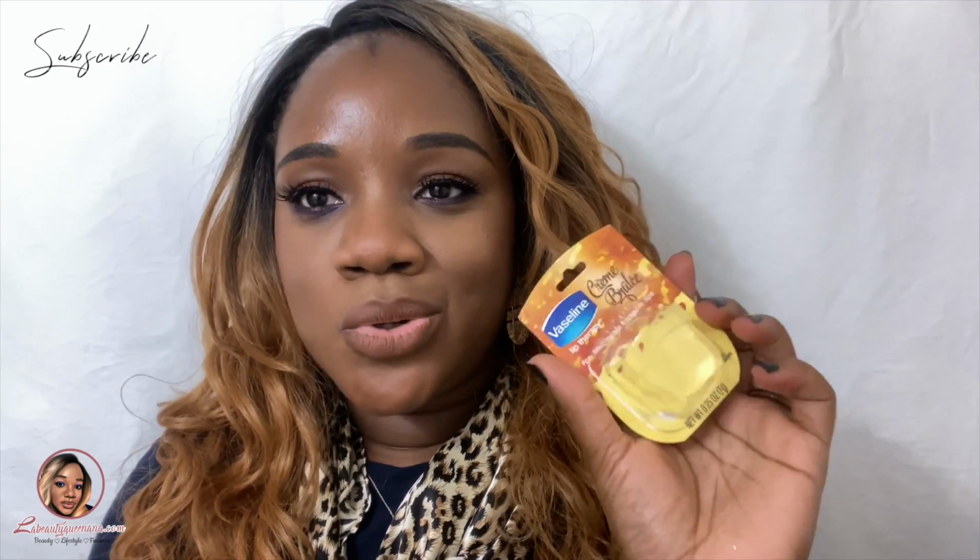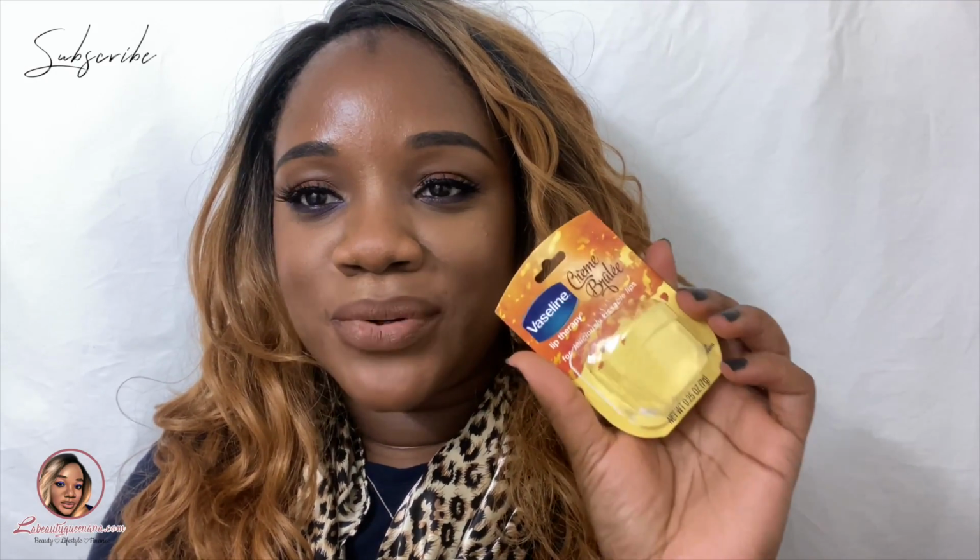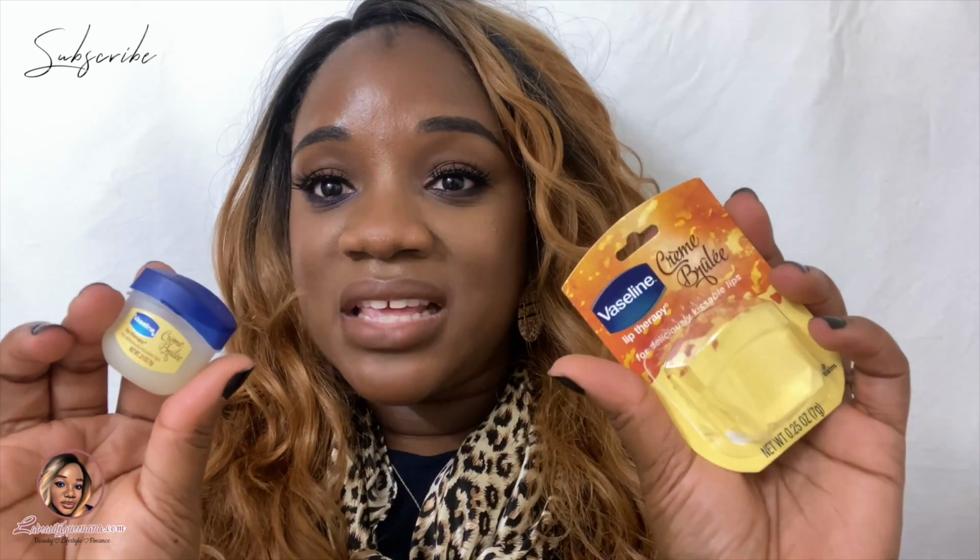Next thing I have is good old Vaseline creme brulee flavor, and this is the lip therapy one that came out a while back, and I finally got it because I saw a video talking about it and saying they were good. It is regular Vaseline, but I guess they made it for lips, so it's really good. Actually, I feel like if you put this on once, you're good for like a good 8 hours, legitimately, that's how good it is. And this creme brulee smells so good, tastes so good. It really lasts a long time, and it gives you a little bit of a gloss. So if you were looking for this, I definitely say get it.